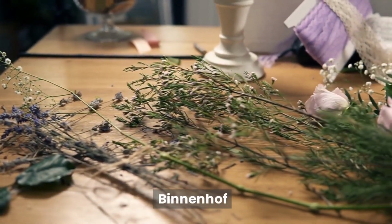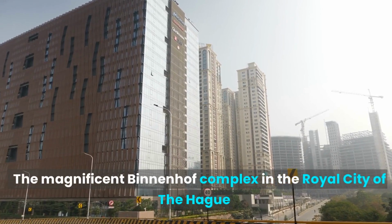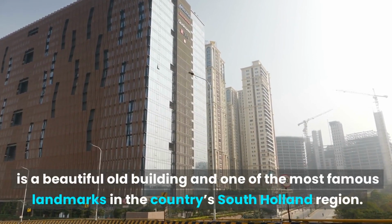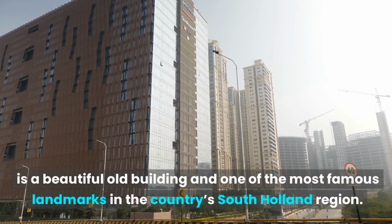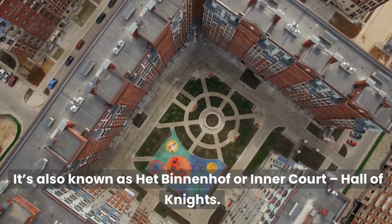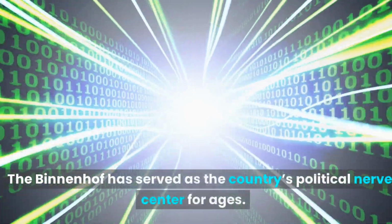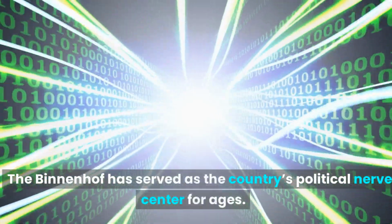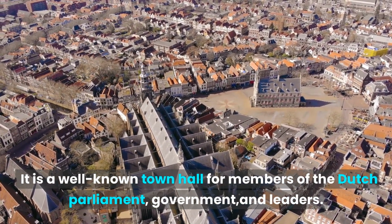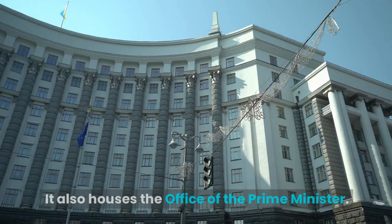2. Binnenhof. The magnificent Binnenhof complex in the royal city of The Hague is a beautiful old building and one of the most famous landmarks in the country's South Holland region. It's also known as Het Binnenhof or Inner Court, Hall of Knights. The Binnenhof has served as the country's political nerve center for ages. It is a well-known town hall for members of the Dutch parliament, government, and leaders. It also houses the office of the Prime Minister.